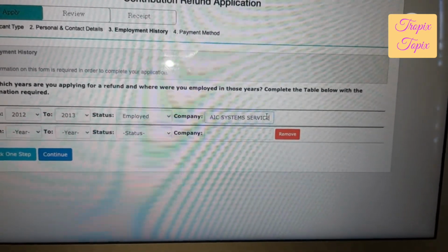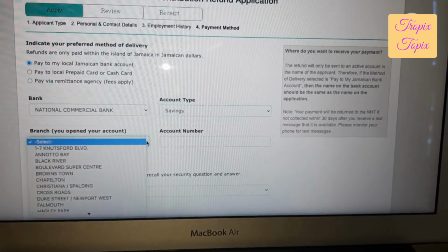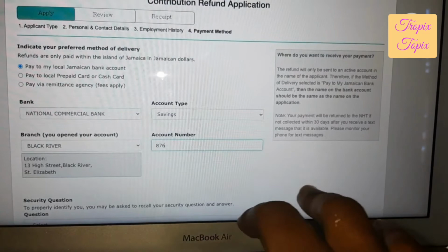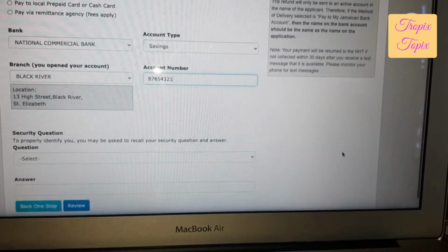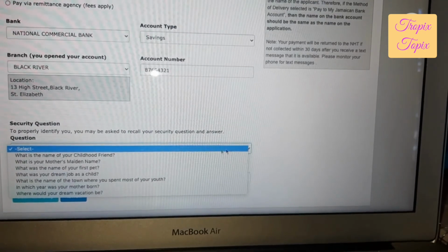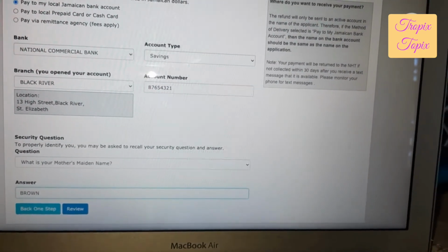So after you put in the year that you're claiming for, up to 2013, then you go ahead and select a Jamaican account, a prepaid card, or you can get it via remittance agency. So I selected my Jamaican account, I put in the bank, NCB, and the branch, the account number. I chose the account type, which is savings. Then you can go ahead and create or choose a security question, like what is the name of your childhood friend, what is your mother's maiden name, what is the name of your first pet, etc. So I chose what is your mother's maiden name, and I put that in.